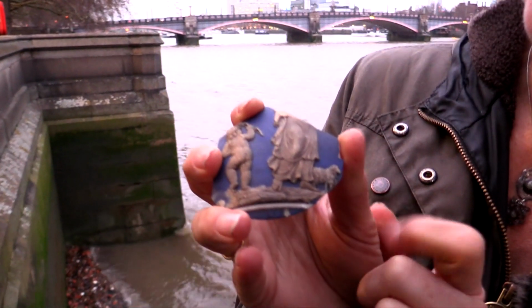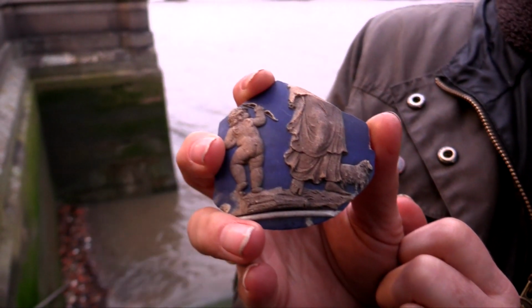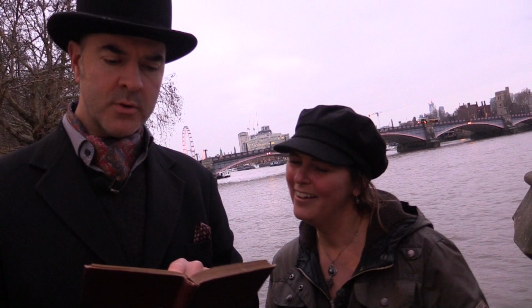And this is Wedgwood. I mean, come on, it's got Cupid on it. Oh, is it Cupid? It's Cupid. It's not a cherubim or a seraphim. A seraphim has 6 wings and is constantly praising the Lord and are the highest ranked of the angels. According to Thomas Aquinas, that is.